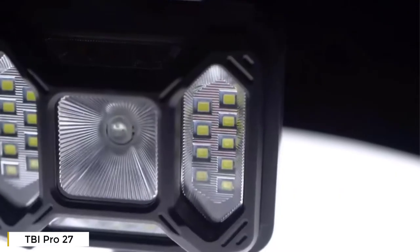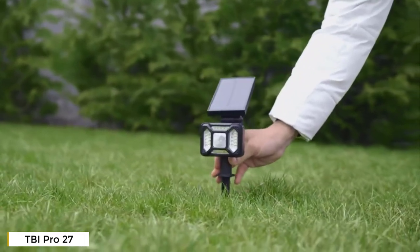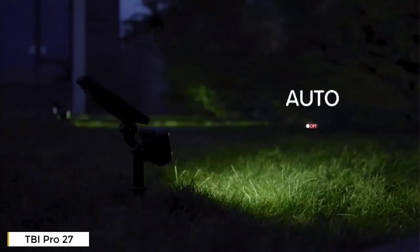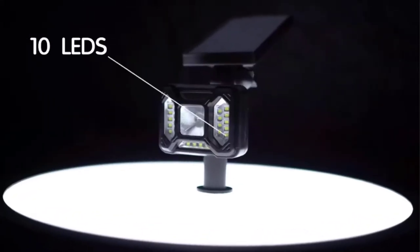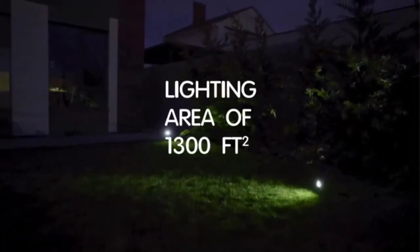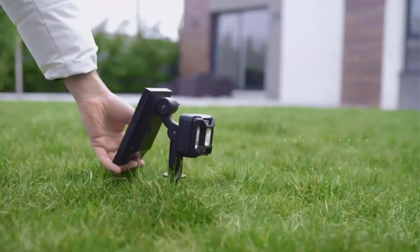More and more homeowners are turning to LED solar lights because of the financial advantages and unlimited solar energy. Outdoor solar landscape spotlights by TBI Pro. It's zero-cost lighting and the strongest illumination. Charging during the day, the spotlights automatically turn on at night, which makes them easy to use. 27 super bright LED bulbs, up to 1,300 square feet of lighting area and extra long runtime. From 8 to 20 hours of work, depending on 3 different lighting modes.